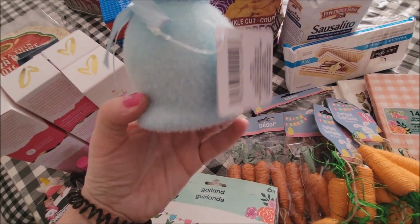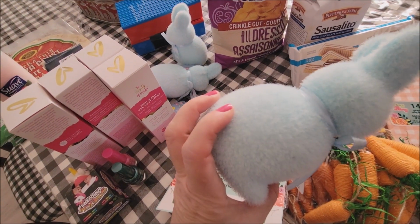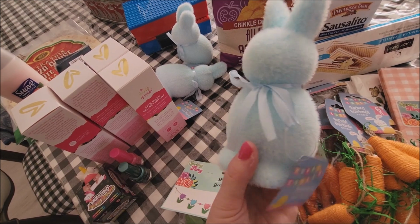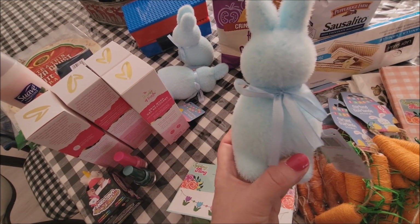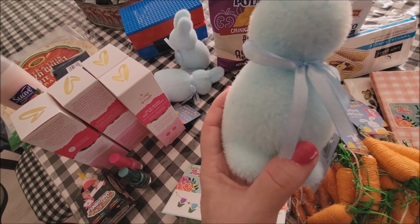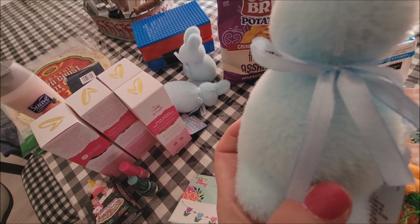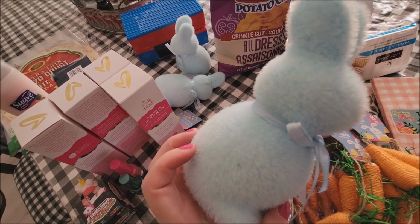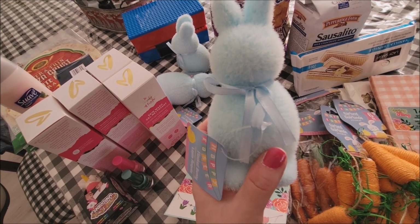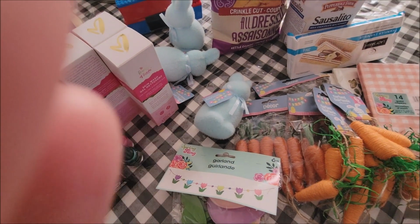And the last thing to share with you, I found the flocked bunnies, and I only found the bunny in the blue. I wish I had found the pink one as well, but no luck. These were the last 3, and all 3 came home with me. These are super, super cute. I love how they feel. They also have this really pretty blue ribbon tied to their neck. So adorable. So I was disappointed I couldn't find the pink ones, but at least I was able to find 3 of the blue. And that is it. That is everything for my Dollar Tree haul.